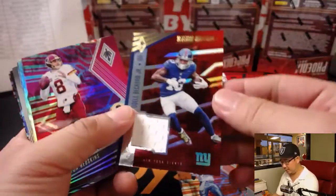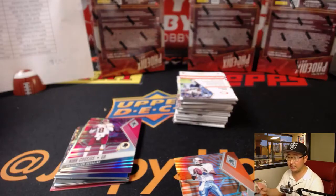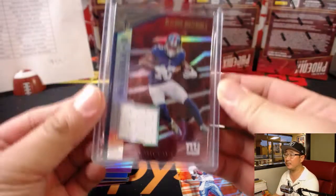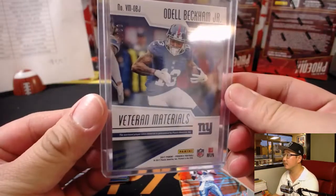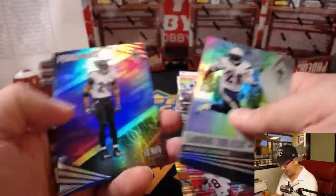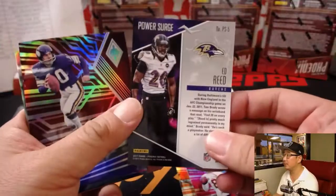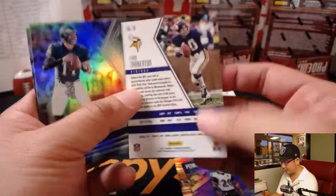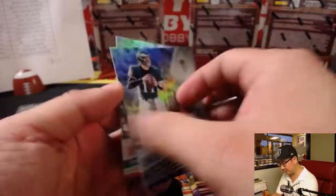Warren Moon to 99. And there's Odell Beckham Jr., veteran materials. That'll go to the New York Football Giants, David Pelletier. 2 out of 49. Kirk Cousins, you like that? Out of 199. Out of 75, Ed Reed. Fran Tarkenton, out of 299. There you go.